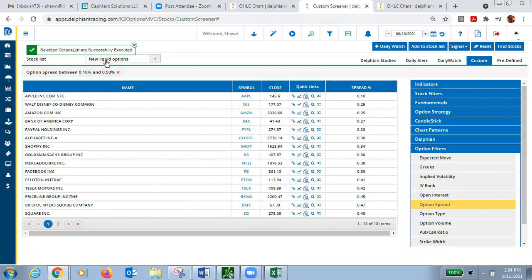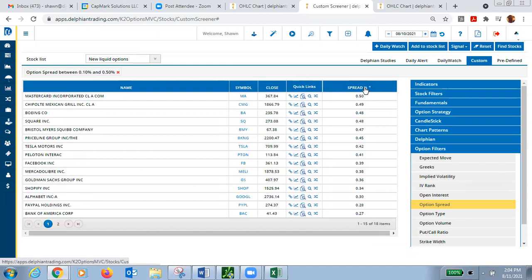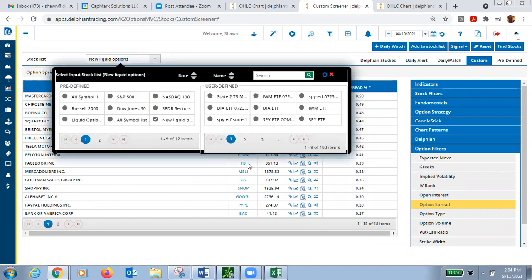Using this new liquid options list and running this option spread from 0.1% to 0.5%, we can see only 18 symbols come up, Apple being the top one, then Walt Disney, going all the way down. We can see the different spread percentages here. I can sort it in reverse order if I wanted. It's a fairly tight list. Again, it's taking the difference between the option prices and dividing it by the price. You can always do it based on the ETF.